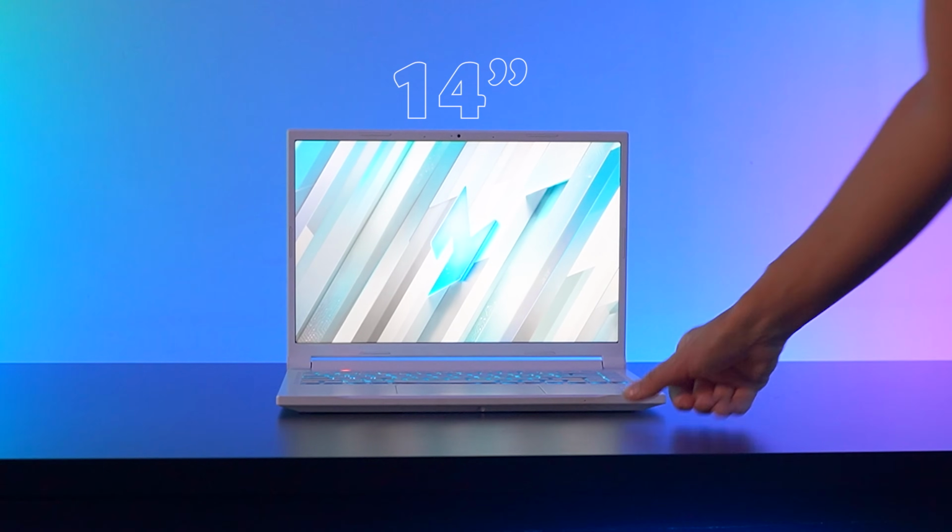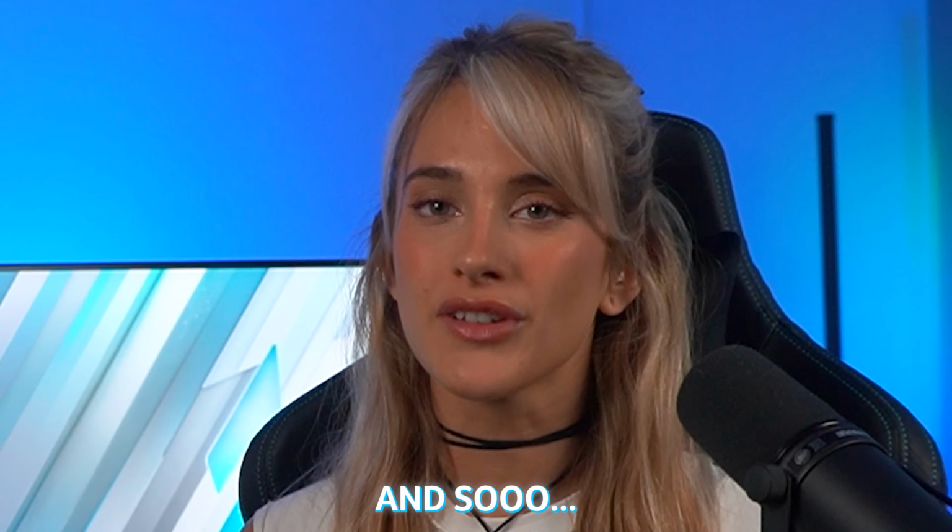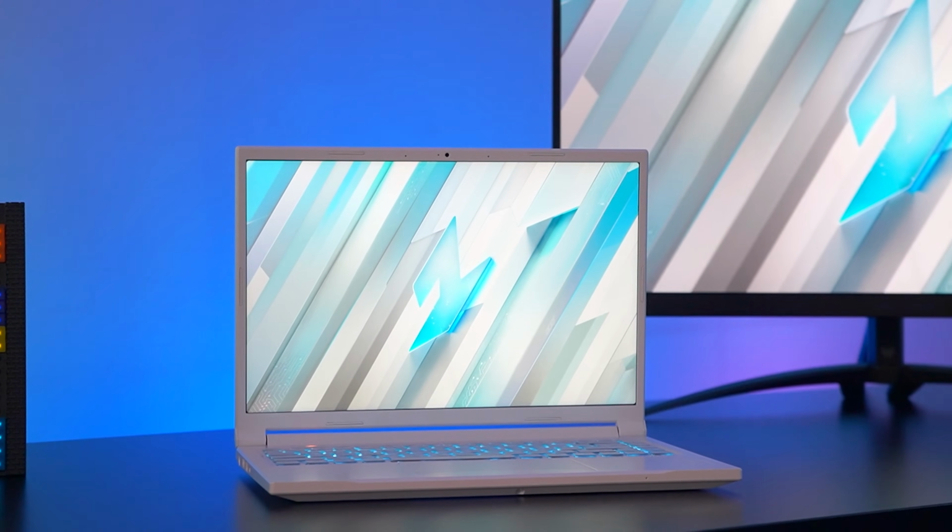It's 14 inches, so smaller than your average, and so very light. I mean, I know it's got a smaller chassis, a smaller screen size, but I did expect it to have more heft than this, because what is this?